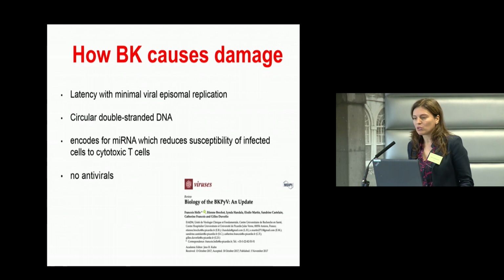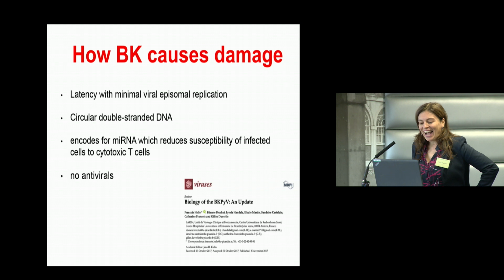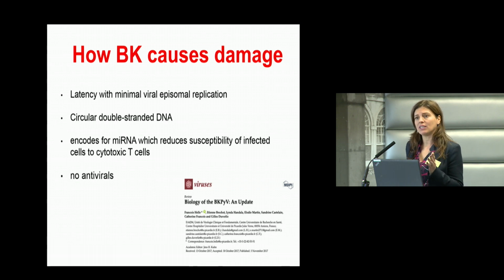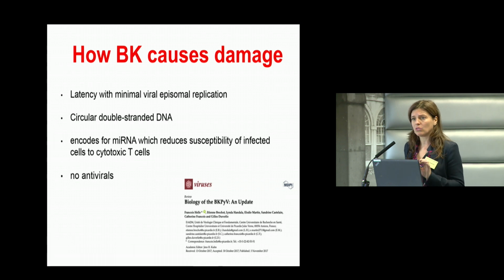So how does the BK cause the damage? It's probably not best for me to talk now that I have my colleague infectious diseases consultant here, but I will try. It's a virus that remains in a latent state with a very minimal viral episomal replication if you are an immunocompetent host. However, in any immunosuppressed state, this circular double-stranded DNA can cause a problem. It encodes for the microRNA, which essentially reduces the susceptibility of the infected cells to the CTLs. And there are no antivirals to date to tackle this virus.